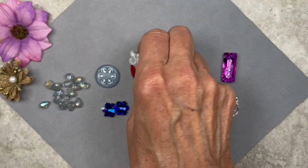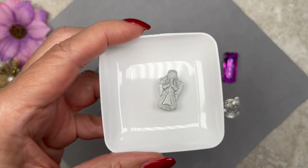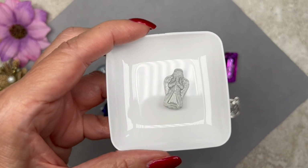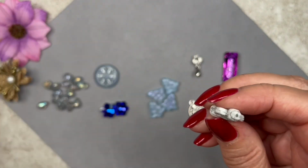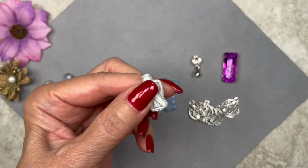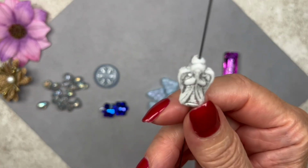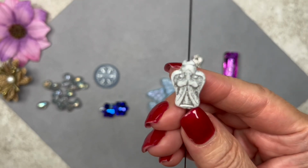Let's take a look at this one now. It's an angel as you can see, and it's a check bead. It's white with a silver wash and it's kind of matte. I don't know if you can see the hole, but it's drilled right down the middle. Let me put it on a rod so you can see. Isn't that beautiful? Very appropriate for Christmas.